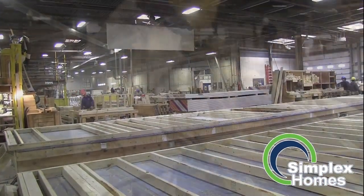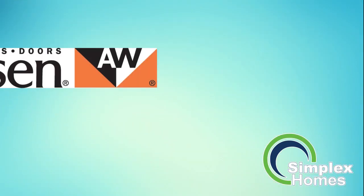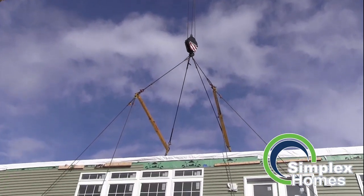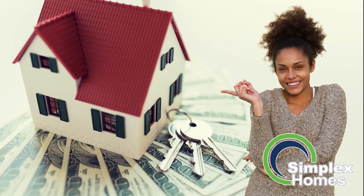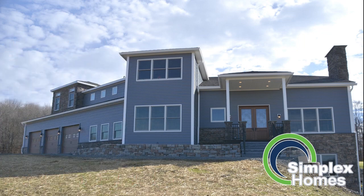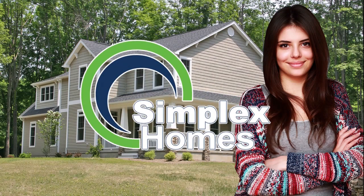environment, energy-efficient construction, and superior products such as Shaw, Owens Corning, Anderson Windows, CertainTeed, and Moen, among many others. State-of-the-art modular construction allows us to complete your home faster, reducing your finance time, and that means significant savings. But most importantly, you'll be living in your new Simplex home in as little as 1/3 of the time it would take to build your home on site. So, let's show you how it's done.